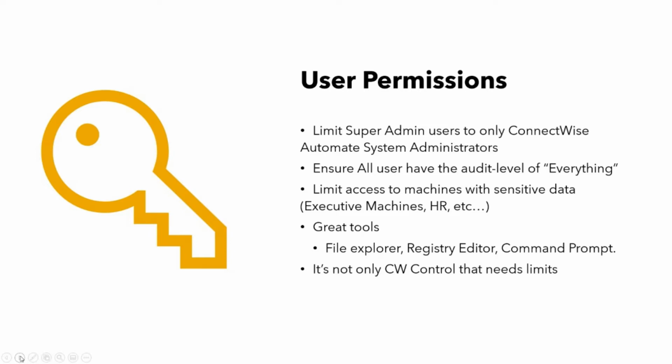Another big thing that we see in permissions is we don't see a lot of limiting access to specific machines, especially more sensitive machines. And we're talking sensitive machines, CEOs, HR reps, doctors' offices, financial institutions, places that store sensitive information that Automate may have access to. And it's not only about external bad actors, but every once in a while we hear the horror stories of internal bad actors. So really limiting access to those devices can be crucial. Consent to connect with ConnectWise Control, consent to use the file explorer, consent to use the registry editor, or even command prompt. Locking those tools down can really help secure those endpoints and only allow access when it's been allowed by the end user so they can control it. So it is worthwhile to go and do all of that.